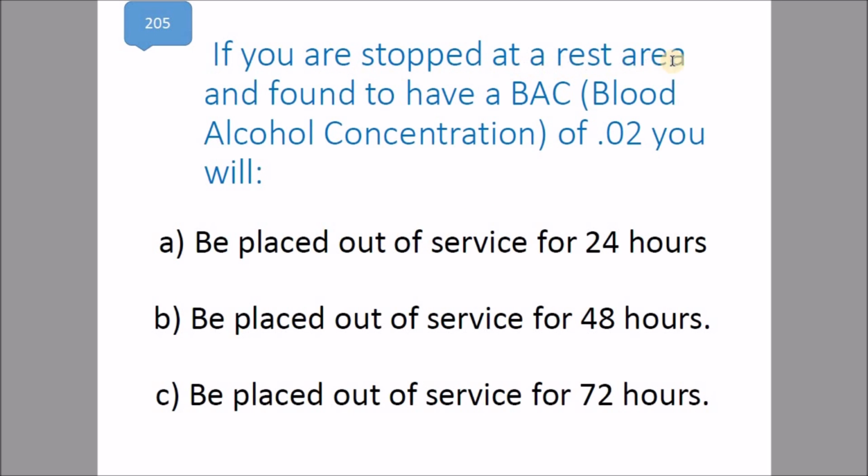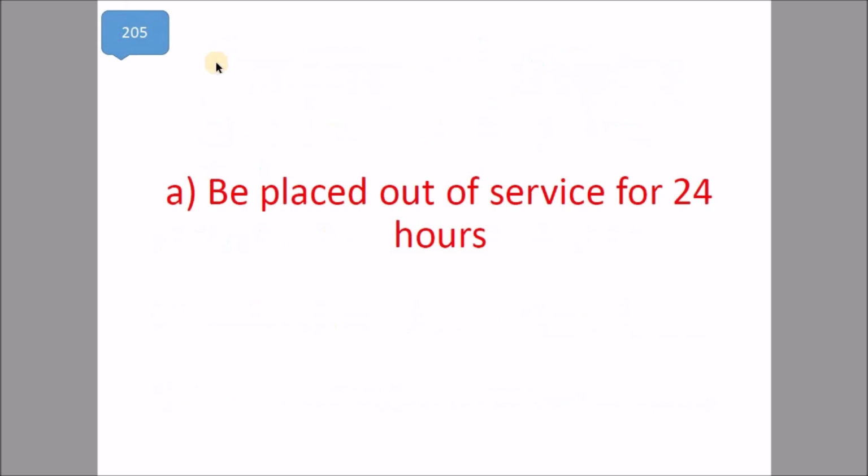If you are stopped at a rest area and found to have a BAC, blood alcohol concentration, of 0.02, you will be placed out of service for 24 hours. That is correct. You will be placed out of service for 24 hours.